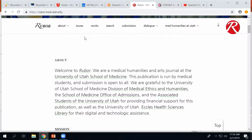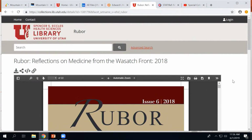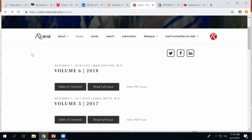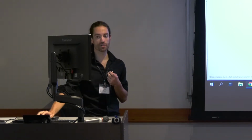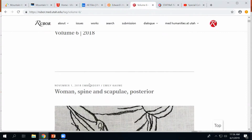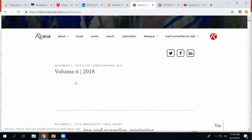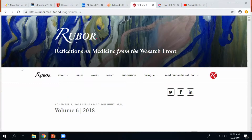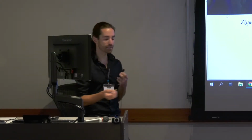So in addition to having the PDF issue in our very familiar repository, we also had our web team build a digital online version of this magazine. You can read the full issue on this website and have everything displayed inline. This is a nice way to, again, further enhance your repository and give a central location for the materials that you're using.